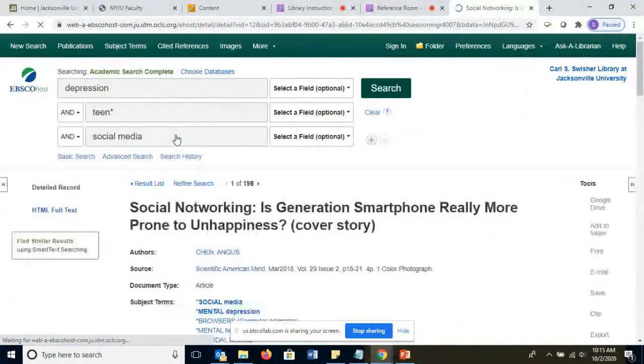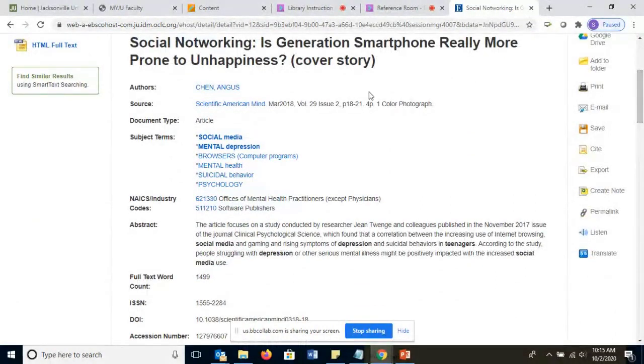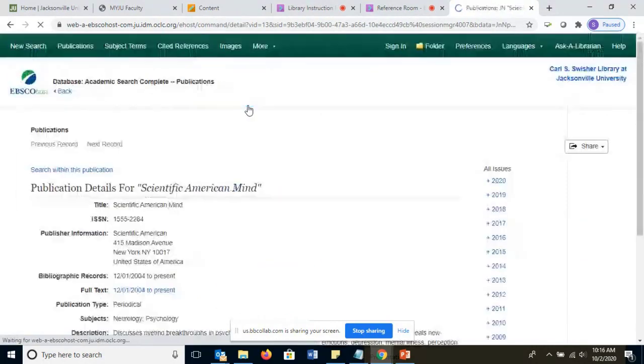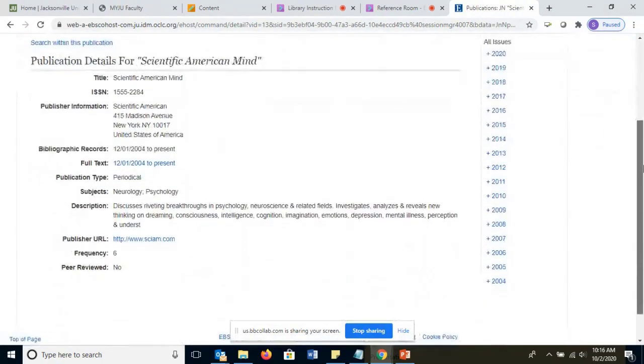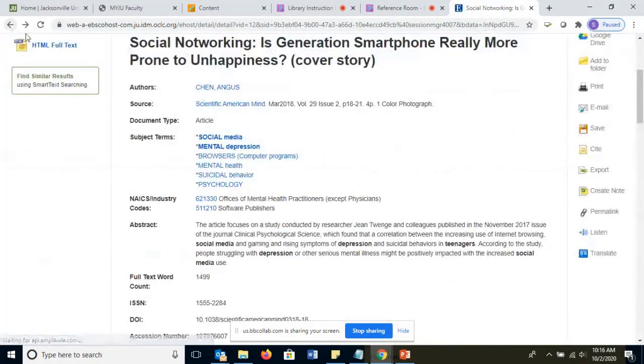Let's take a look at this. So if we click on the article, and then if you're ever unsure of the title of the journal, it's going to be listed as source. So we know that the journal or the magazine, the publication that it was written in, is going to be in blue here by source. So this is Scientific American Mind. And if we click on the name of the journal, it's going to tell us all this information about the journal, but what we really want to look at is if it's peer-reviewed, and this says that this publication is not peer-reviewed. So if your professor asks for peer-reviewed sources, you want to make sure that you're finding sources that say yes under peer review.